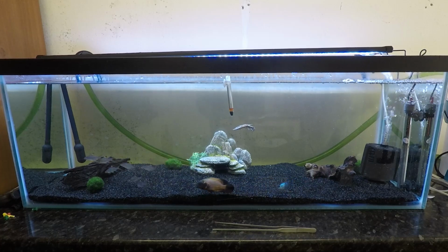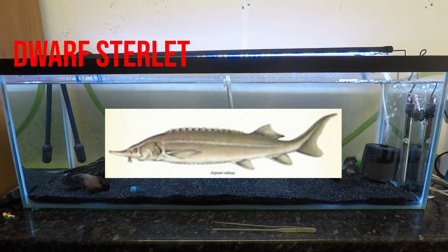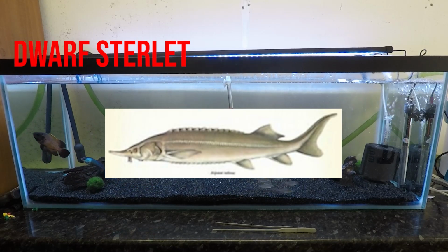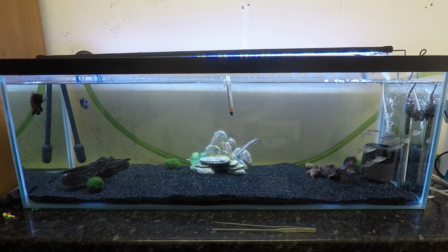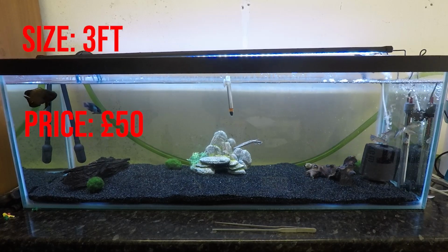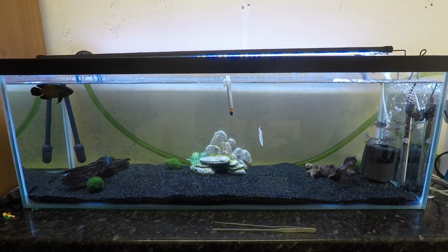The best alternative to a sturgeon is a dwarf sterlet. They look very similar to sturgeons. They just don't get as big. They're slow growers. They max at around 3 feet long, and they cost about 50 pounds. You will still need a decently sized pond or tank to stock them in.